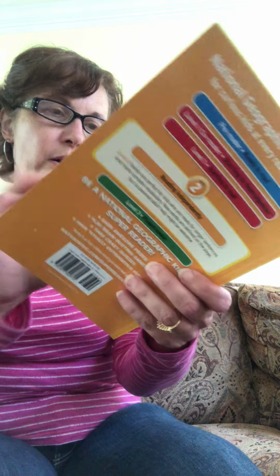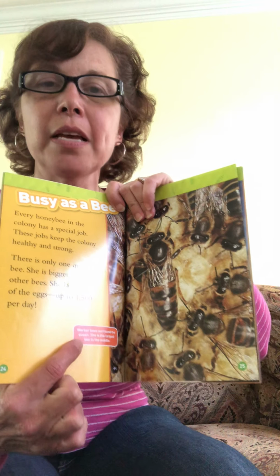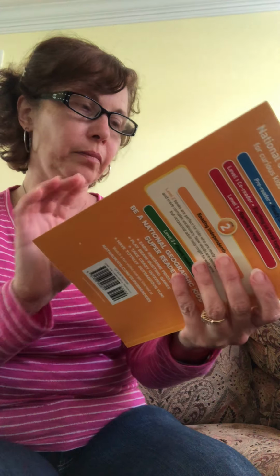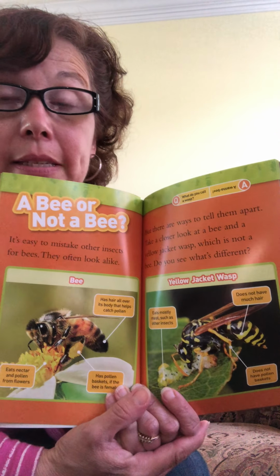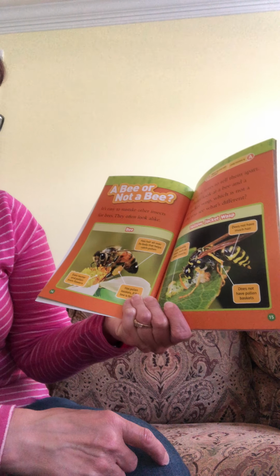Okay, so let's read this section of the book. Remember, we're going to read all the captions. Remember those captions that are in orange ovals? Those tell what's going on in the picture. All right, so I think we're going to learn a lot of things. First thing we're going to learn is how to tell the difference between bees and other insects that look like bees. A bee or not a bee?